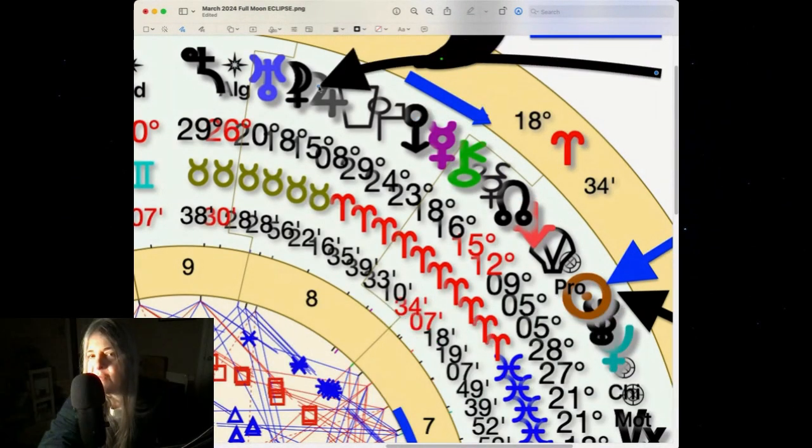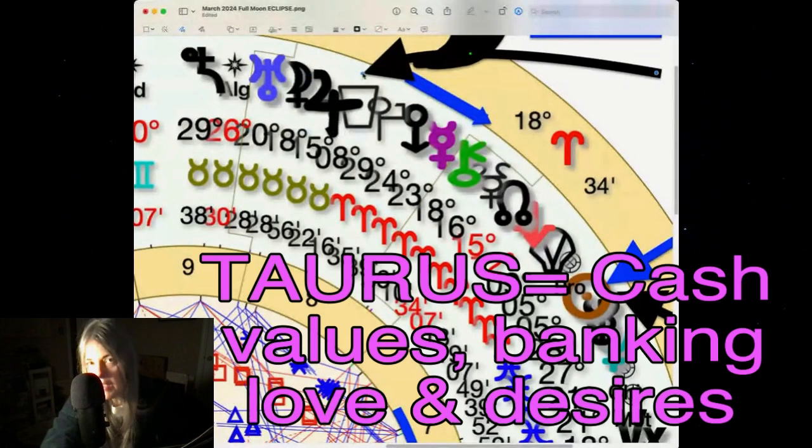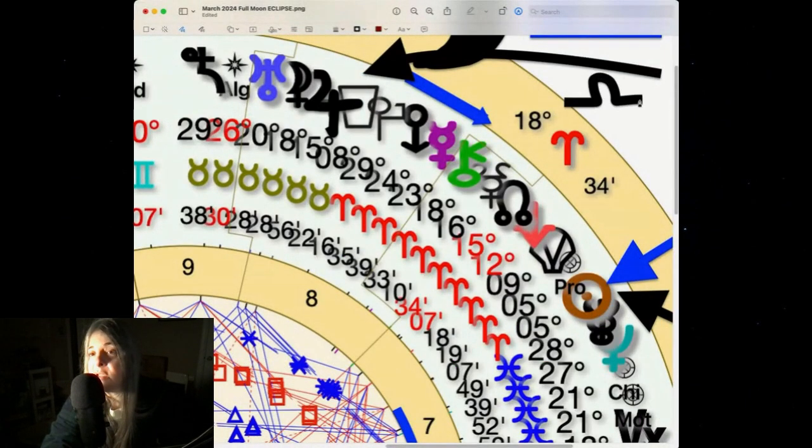Jupiter's at 15 56. It's actually 16 here. I'm pointing this out because the courtroom and judges and judgments may be a thing, an end to something, because it's a full moon. And we're talking about lawyers, the justice system, the scales of justice. We're talking about Lady Justice when we talk about Libra energy. Lady Justice herself.